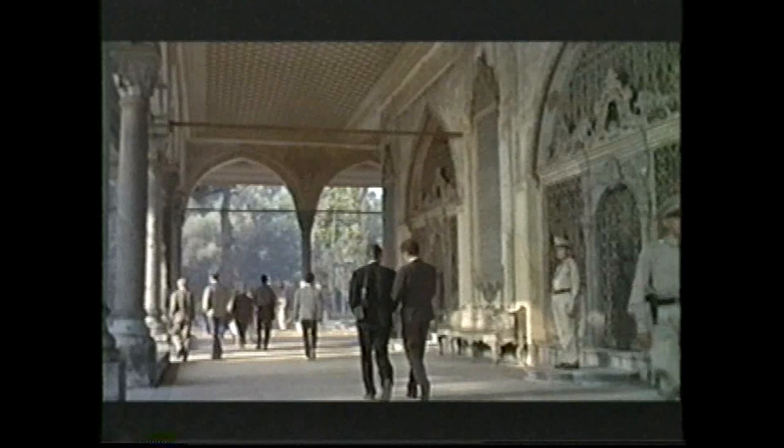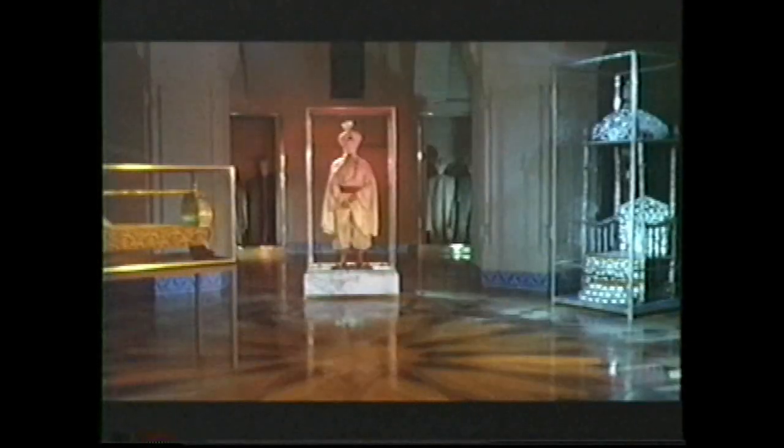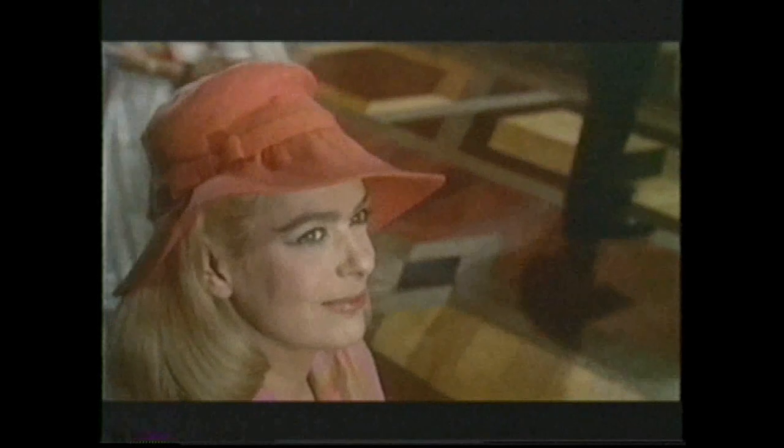There is the Topkapi. Topkapi? Where the Sultan's harems were? Better. Topkapi, where the treasure room is. And in the treasure room, there is a glass case. And in the glass case, there is a sultan. And on the sultan, there is a dagger. And on the dagger, there are the four most beautiful emeralds on earth. The Topkapi emeralds. But they won't be there for much longer, I hope.